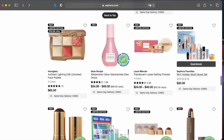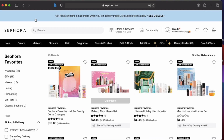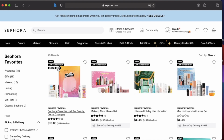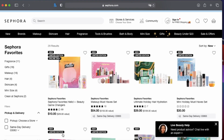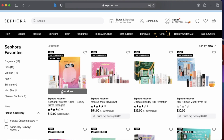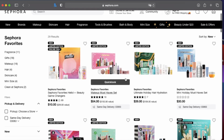These Sephora favorites are great sets. Let me check about these ones. Let's go here and let me check Sephora favorites, these sets, and maybe we can pick the newest ones. So we have game changers, but I don't see good products here. Something that intrigues me. Must haves. Okay, there's a Natasha Denona baby palette. Yeah, this is nice, but standard products.